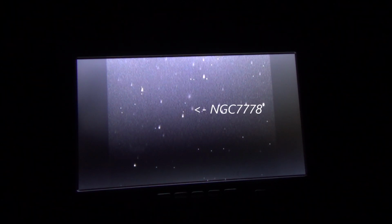NGC 7778, a galaxy in Pisces, brightish. Magnitude 12.7, another perfect 1 by 1 arc minute size elliptical, 237 million light years distant, probably about 75,000 light years in diameter. It's at plus 8 degrees in declination.